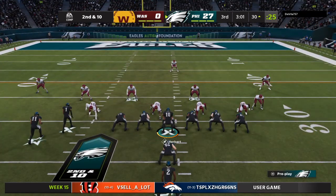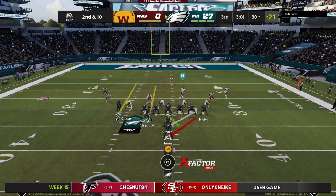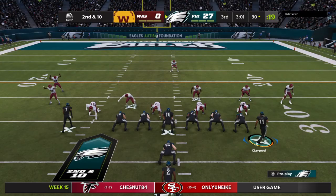Go! He's coming. Double up, double up. He's coming. Hey, smash! Hurry, hurry!